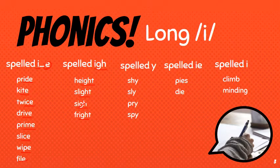The third spelling pattern is when I have the letter Y standing alone at the end of the word, like shy, sly, pry, and spy. The fourth pattern is the spelling pattern IE. Some words that have IE take the long I sound, like pies, pie, die.